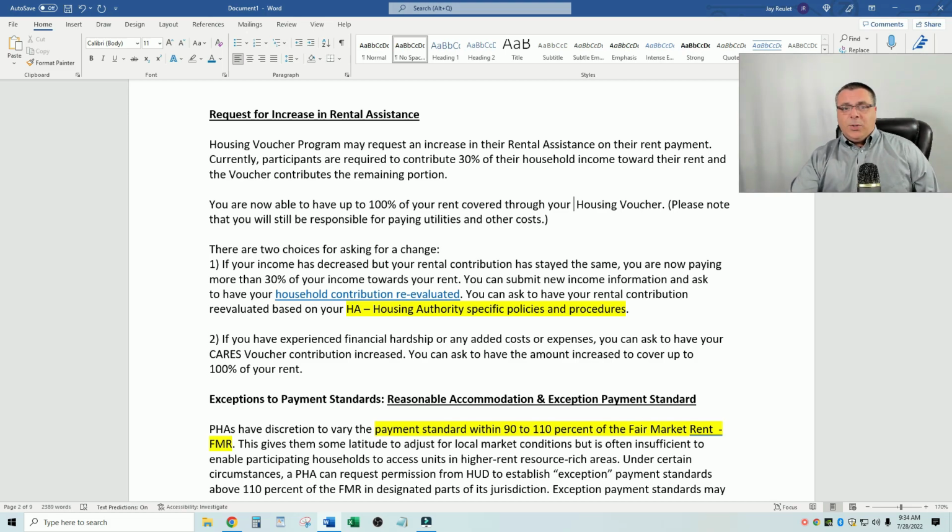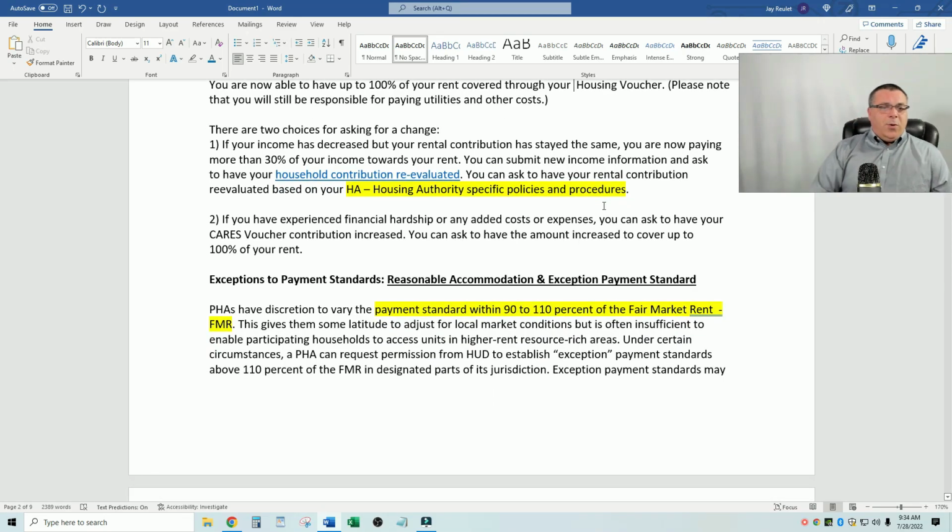That's something I do. Number two, if you experience a financial hardship or added any cost or expense, you can ask to have your voucher contribution increased. I'm going to exclude that. You can ask to have the amount increased up to 100% of your rent. Of course, again, that's old and non-applicable anymore.